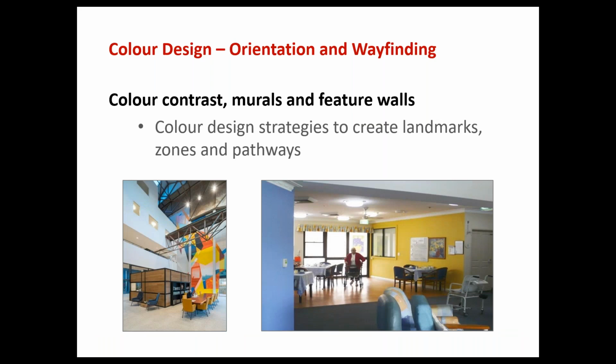Colour contrast, murals, super graphics and feature walls can be strategically used to create particular zones, landmarks and pathways. On the left-hand side, a two-storey super graphic provides a large-scale orientation device at an aged care facility. Similarly, on the right-hand side, a bright yellow wall provides a welcoming signal, enticing people to go towards the dining room. This is in a very modest aged care facility in Sydney.